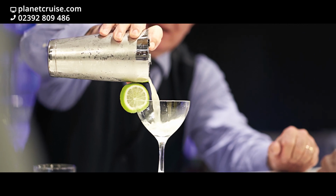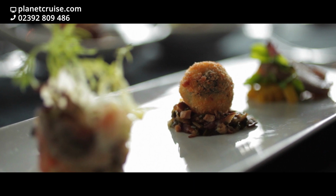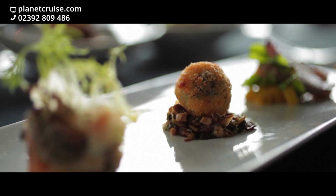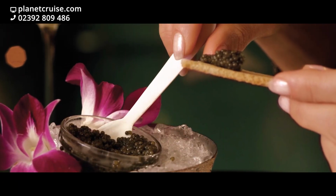On Seabourn, no one hesitates to order a second cocktail or dine at a specialty restaurant because you don't have to pay any extra for it. It's all included. All the drinks, except for the most premium liquors and wines, are included. Gratuities and dining are included in your cruise fare. And Seabourn also doesn't charge for the little things like general fitness classes, such as Pilates, abs workouts and yoga, things that other lines would definitely charge for. Do-it-yourself laundry or in-suite movies, also not charged for, all included. And let's not forget the wonderful caviar that you can order anytime off the room service menu.